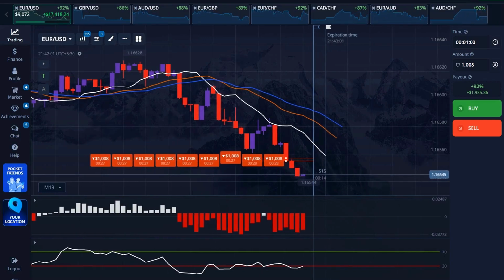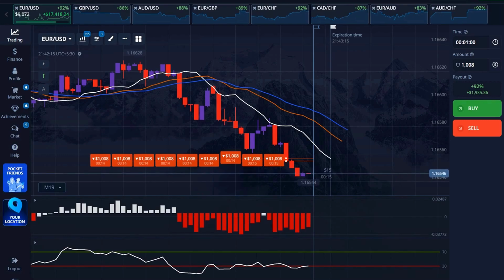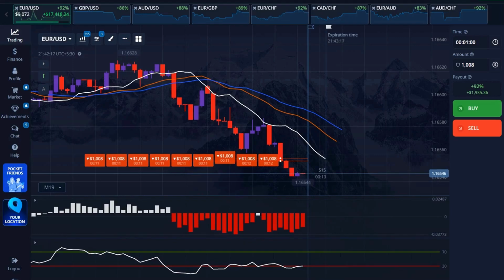After entering the trade, the market continued moving down. The momentum bars stayed red and strong. The alligator lines remained spread apart and sloping downward. The DeMarker stayed in the sell zone. This told me the trend was still strong and the trade was moving in my favor.